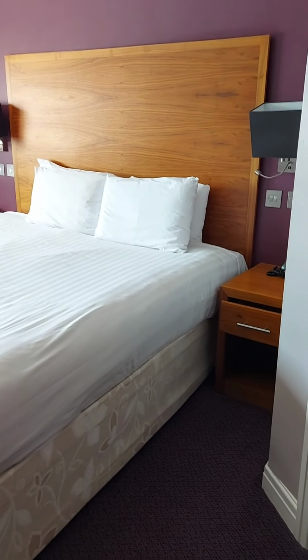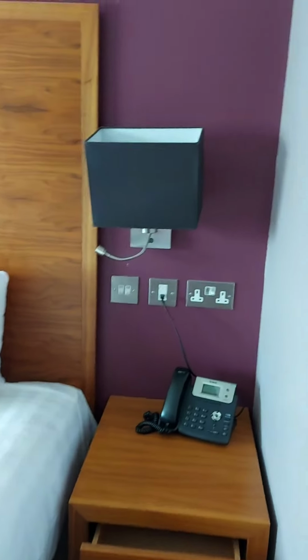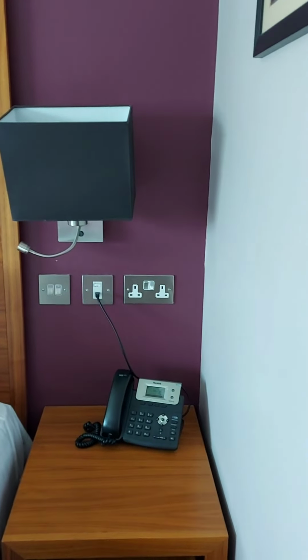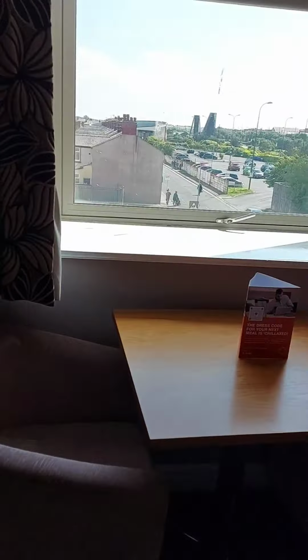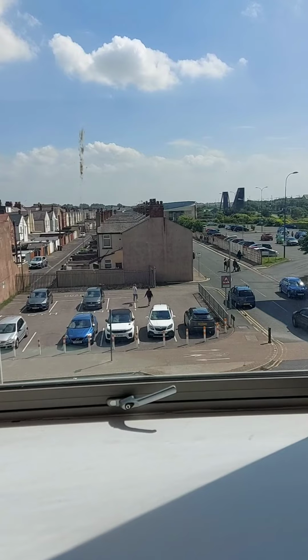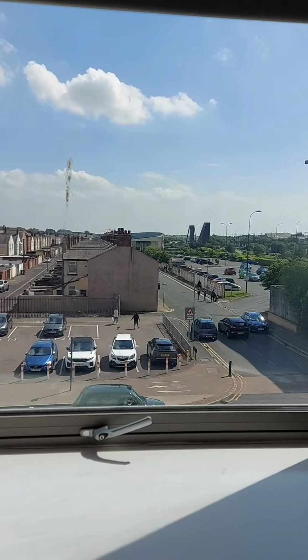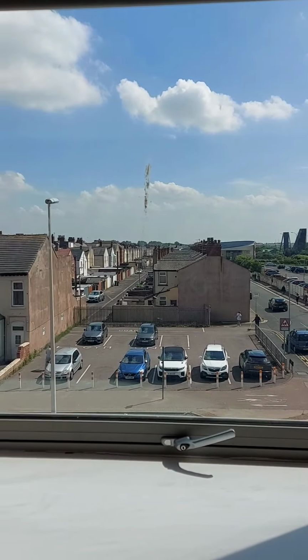King size bed. USB sockets and little lights for the bed. Table and chairs at the window. Basically we're in the back of the hotel, so we're onto streets and parking. As I said, you can pay more to look over onto the pitch side, but when we're just here for one night it wasn't worth it.